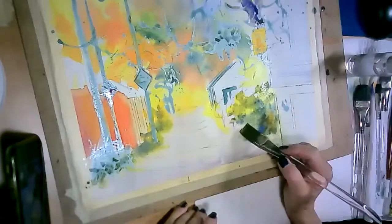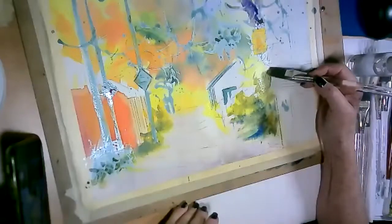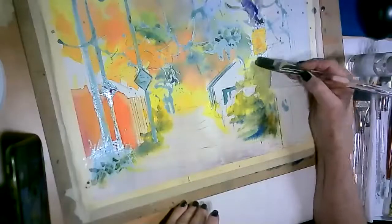So I layer. I am not a fast painter. I'm fairly slow, in fact. I know other artists that can finish a painting before I even get my stuff out. I'm just not one of them.